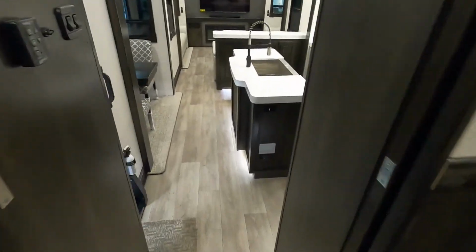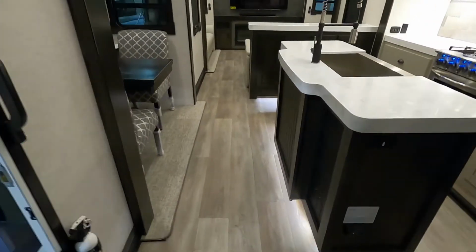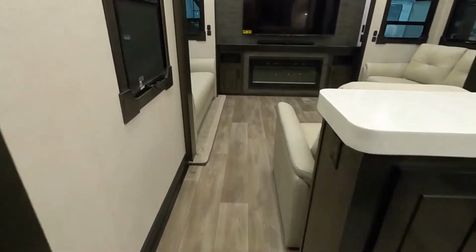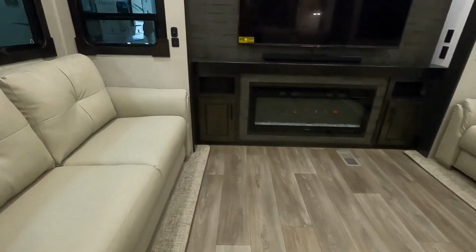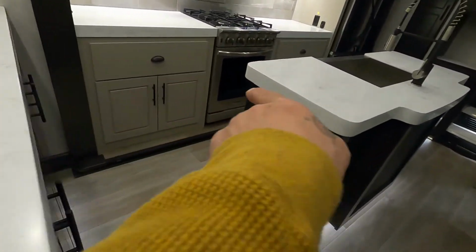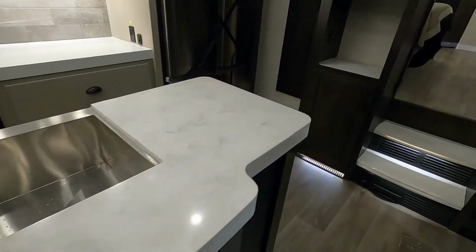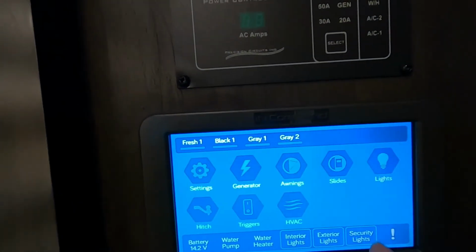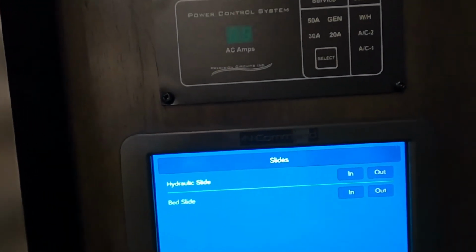Well, that about covers everything on the inside. Let's act like we're leaving the campsite and close the unit up. First and foremost, look everywhere and make sure that cabinet doors are closed. Cabinet doors are closed everywhere. You don't want nothing to impede these slides coming in. Come back to your control panel again, and we're going to go to slides.